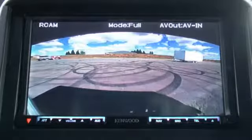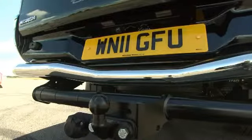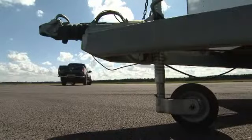Right, let's fire her up. Now, on the screen in front of me, which is very big, very nice, when I select reverse, there we go, a nice big wide angle picture. Very clear, very good definition, and it's tilted towards the tow ball at the back. So all I need to do now is steer the tow ball towards the trailer, which looks like it's going to be easy.